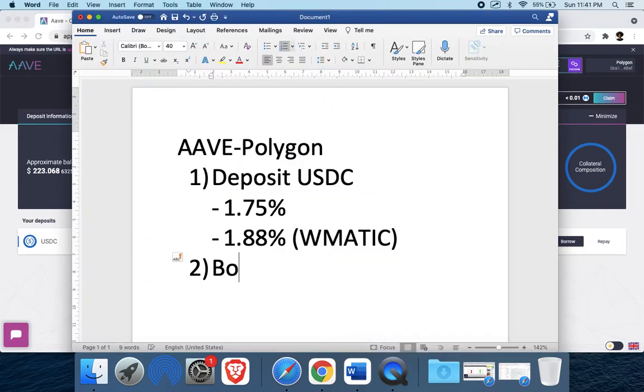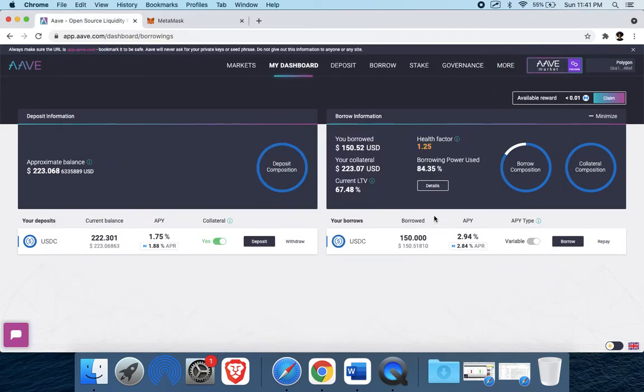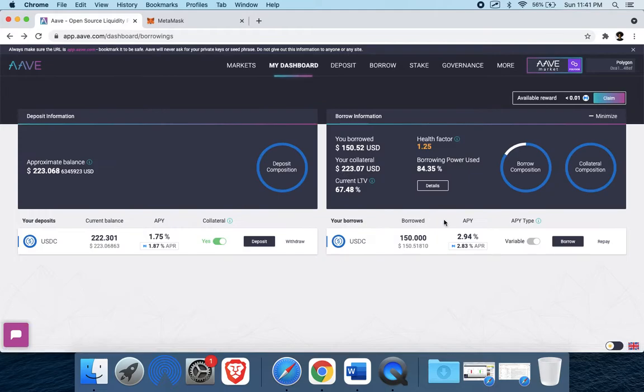So if I go here, borrow USDC, I earn how much in Matic? 2.84. So 2.84% in Matic. Okay, so I'm earning a fair bit here, which is pretty decent. The rewards will be, as you can see, just now it's 1, now it's already 4, so it will slowly increase over time.